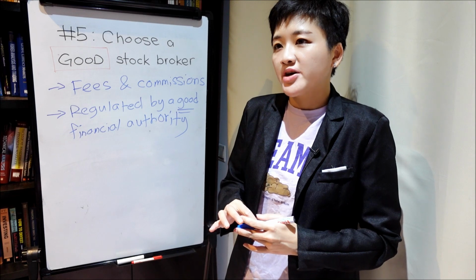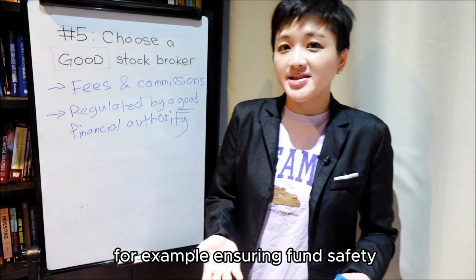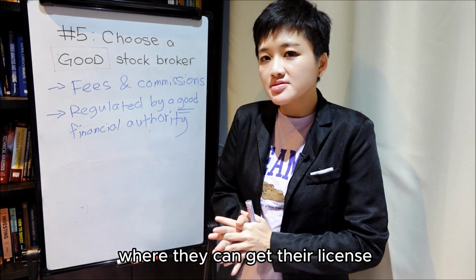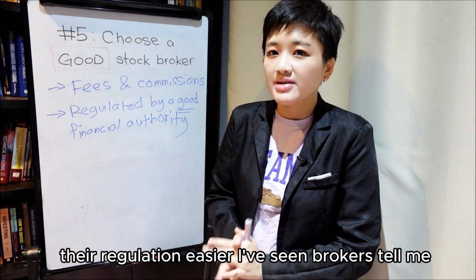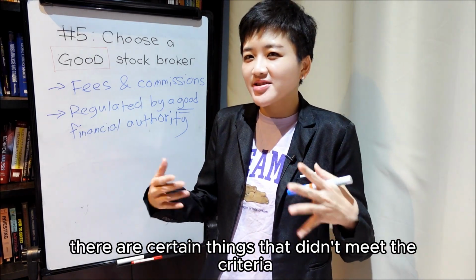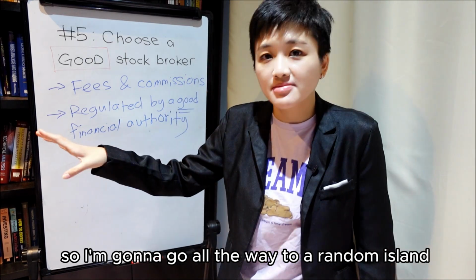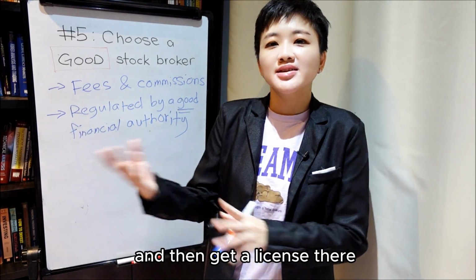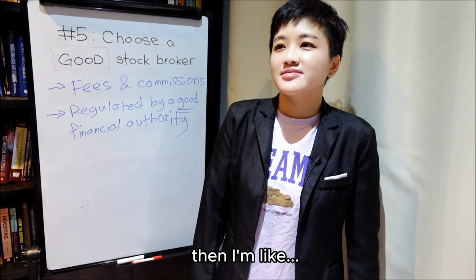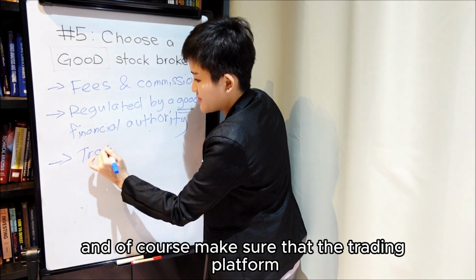Because the thing is, when brokers couldn't meet certain criteria, for example, ensuring safety of funds, they are going to go to some countries where they can get their license, their regulation easier. I've seen brokers tell me, you know what, my brokerage company, there are certain things that didn't meet the criteria, you know what I'm saying? So I'm gonna go all the way to a random island, I'm not gonna mention the name, and then get a license there. So that's easier for me to do business. And then I'm like, okay.